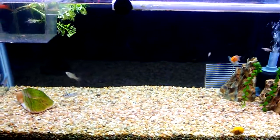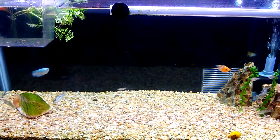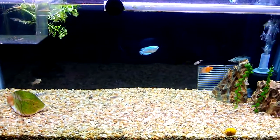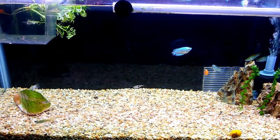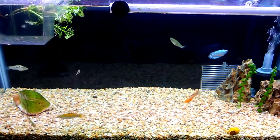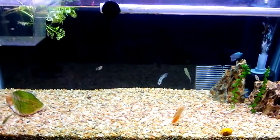Then I have another roseline shark that's about 2 inches in another tank. So I was going to move that smaller roseline shark into my 30 gallon to join the other one, but now I think I'm just going to move both of them in here. I'm not entirely sure if that's what I'm going to do, but most likely.